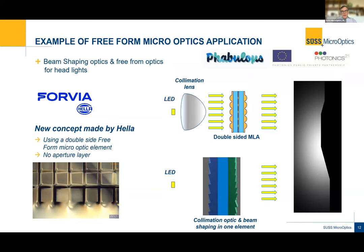Now, I'd like to show you an example that was made with freeform, in collaboration. It's a new concept made by Hella. They tried, in fact, to get rid of this collimation lens and the aperture. Here is, as I showed you before, what we are actually doing: you have the two microlens arrays, and in the middle, the aperture.